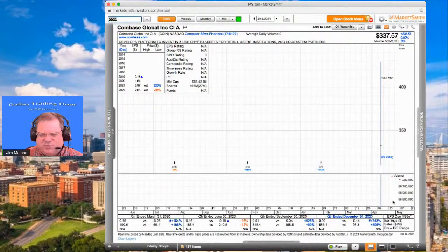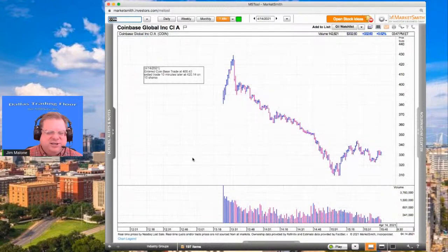This obviously only has one bar, but the important thing is to take a look at the 1 minute chart. As you can see, this is very typical of how a stock trades when it comes out of the door. It comes out very excited, and then boom, it goes down, and then it's going to trade down. Right now it's trading about the 330 level. I do expect that it probably will trade lower.